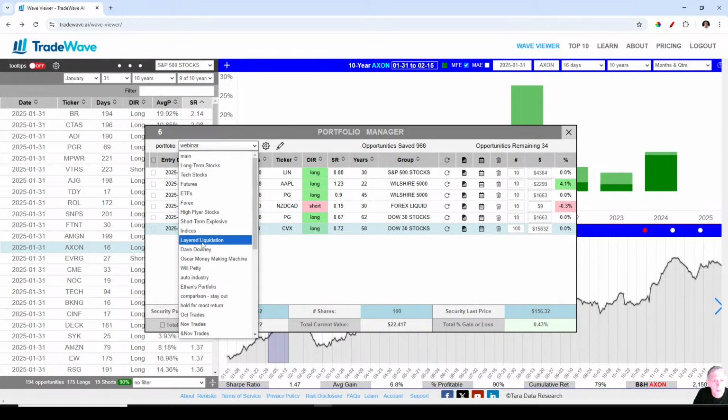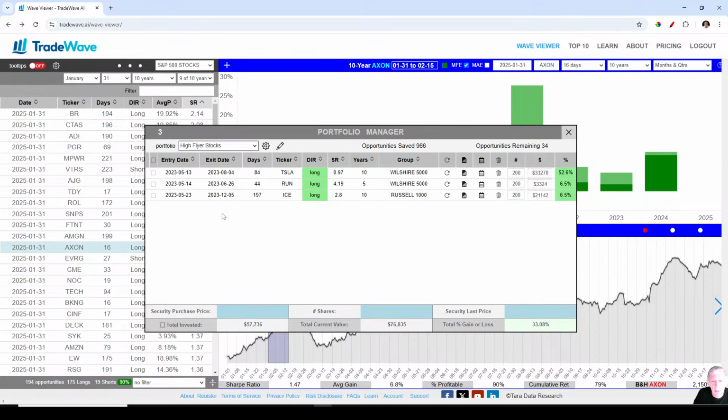Here are some of my old ones. High flyer stocks. Oh, look at this one. I had selected Tesla, RUN, and ICE, and it was up 33.08%. This is just by the exit date gains.